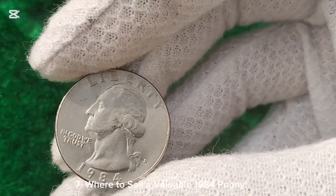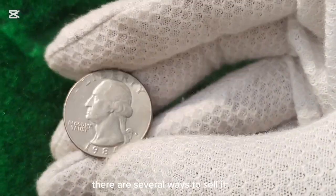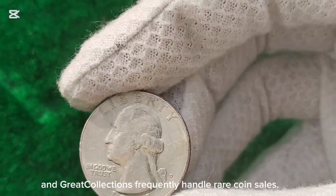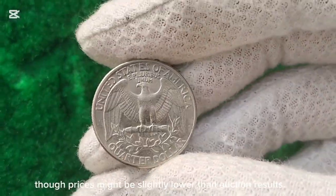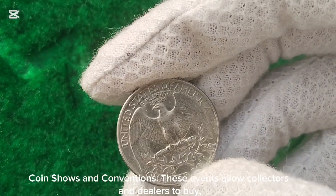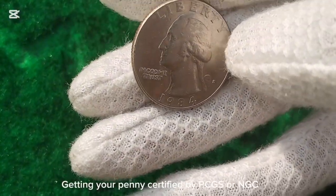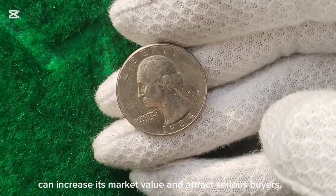7. Where to sell a valuable 1984 penny. If you discover a 1984 DDO penny, there are several ways to sell it. Online auctions: websites like eBay, Heritage Auctions, and GreatCollections frequently handle rare coin sales. Coin shops: local coin dealers may offer instant cash, though prices might be slightly lower than auction results. Coin shows and conventions: these events allow collectors and dealers to buy, sell, and trade valuable coins. Third-party grading services: getting your penny certified by PCGS or NGC can increase its market value and attract serious buyers.